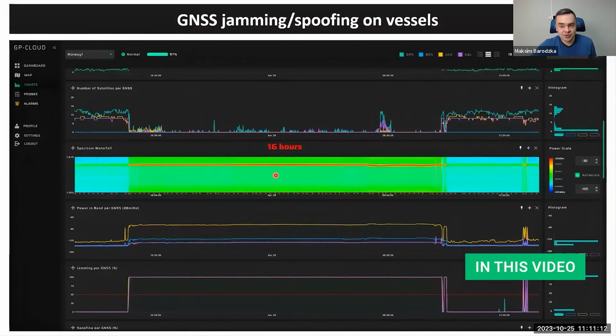Someone used GNSS jamming to illegally enter Norwegian territorial water. Have you looked at possibly creating a feature where you can actually triangulate the source of the jamming transmitter or spoofer? We use a custom-made RF signal analyzer with FPGA. How close do the different probes have to be together? You just need to have only one probe installed near your time server, for example, or protected GNSS receiver.